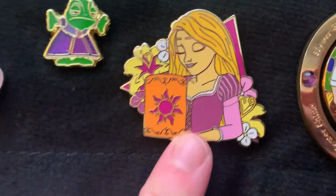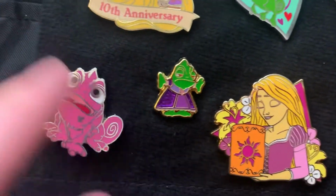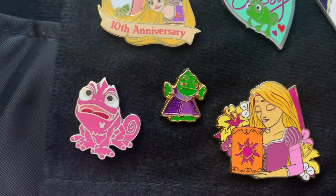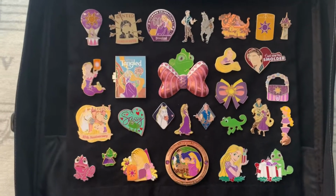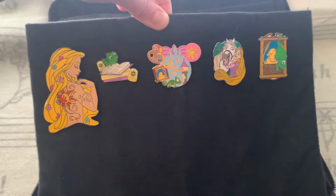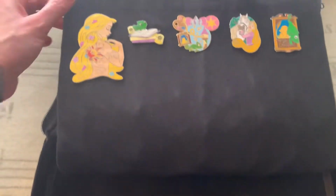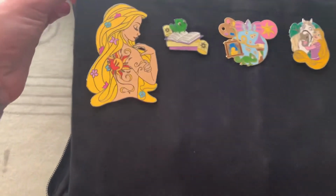And then this is a fantasy pin from DBits Co. And then we just have a few more Pascals. So here's another overview of this page. And then last page in this book is just a few more Tangled pins. Definitely have some room to grow this collection, so looking forward to that.